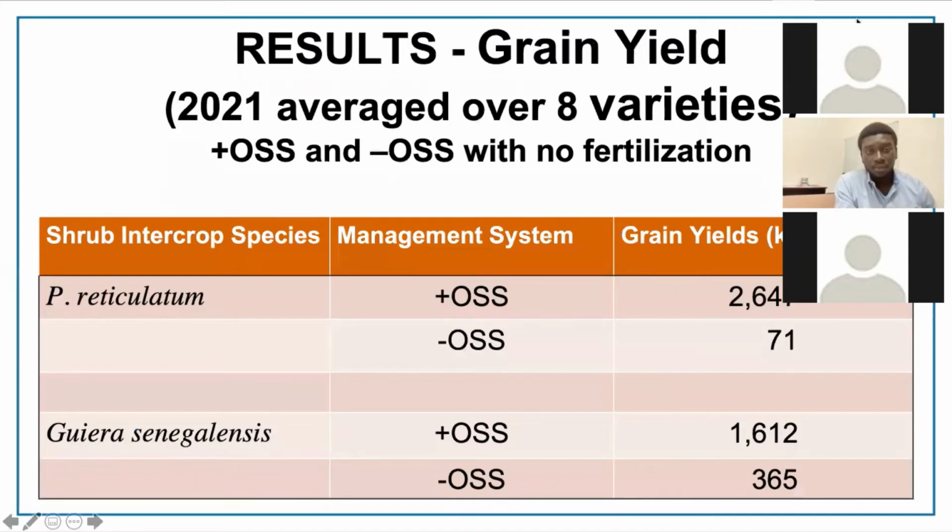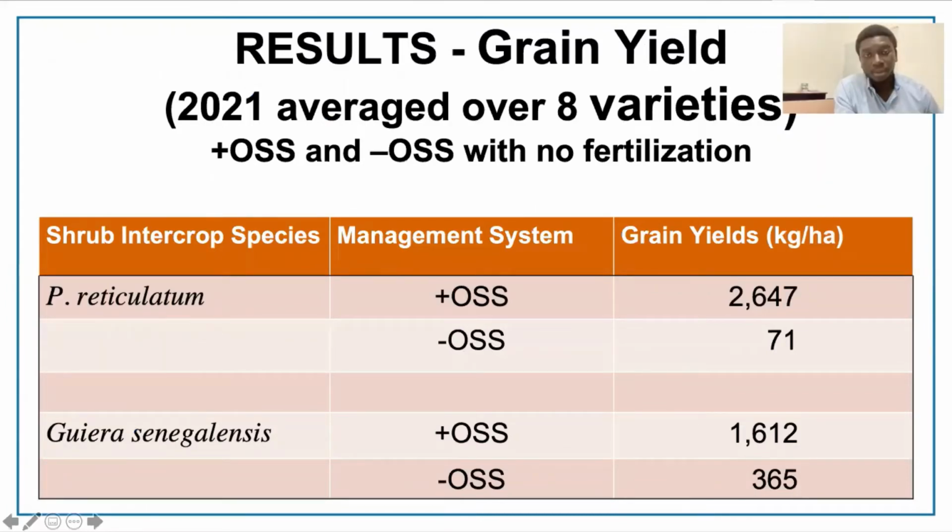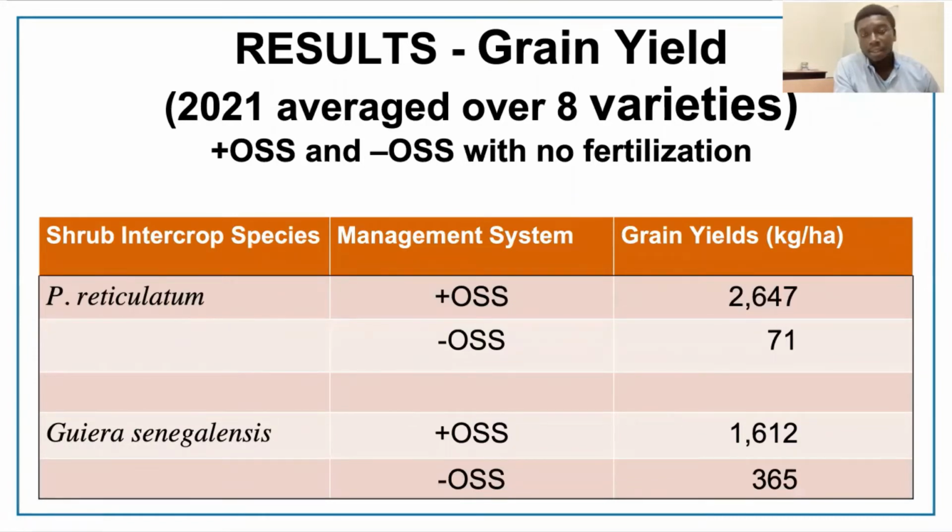We learned a lot from our experience in 2020, because that was the first time we conducted this kind of trial. And we took that experience and implemented it in 2021 so that we would have greater results. We are pretty much happy about the results, because look at these figures. You see the management systems involving the shrubs, and the yield is always higher than the typical traditional management system. And this is almost 400% greater in plots where you have involved the shrubs.